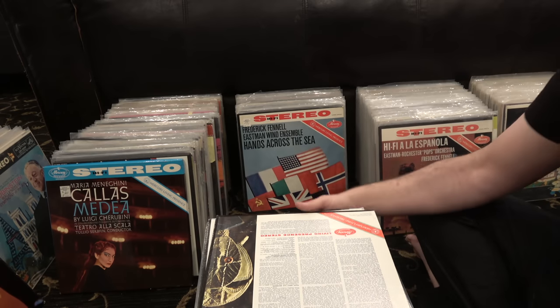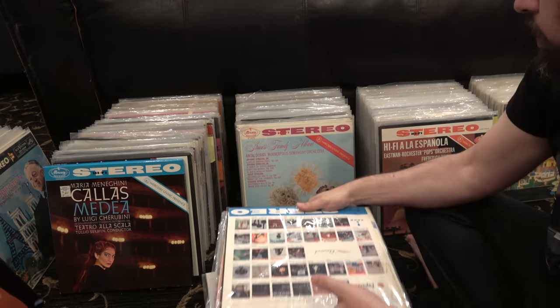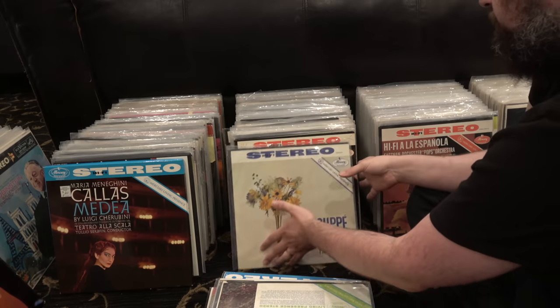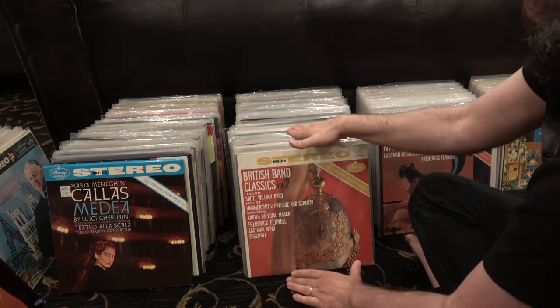All right, so that is the original Living Presence, most of it. Again, I picked out a lot of the lesser stuff, the later pressing stuff out of here. But yeah, let's take a look at some of the audiophile reissues.